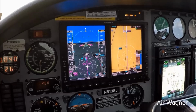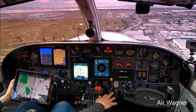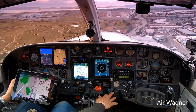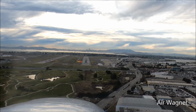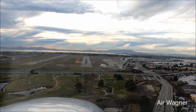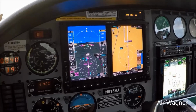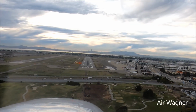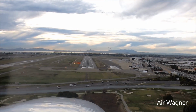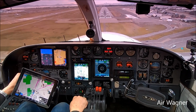400. 380. 340. 300. 260. 240. Flock of birds in front of me. 3 seagulls. Minimums. Okay, that's it. Autopilot off. Airport in sight.